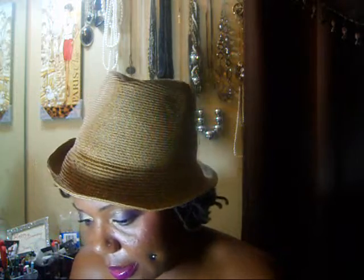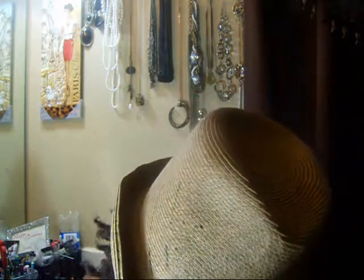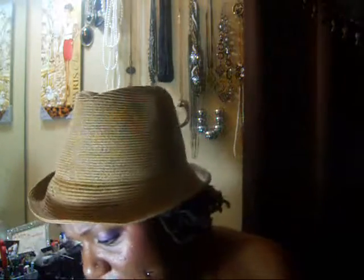Another MAC collection that recently came out was the Precious Metals, Semi-Precious something. I can't remember the name of these collections. They come out all the time. So the Mineralized collection, and I am a Mineralized collection fanatic. I have the skin finishes. This is Comfort. I have Stereo Rose. I have Gold Deposit.